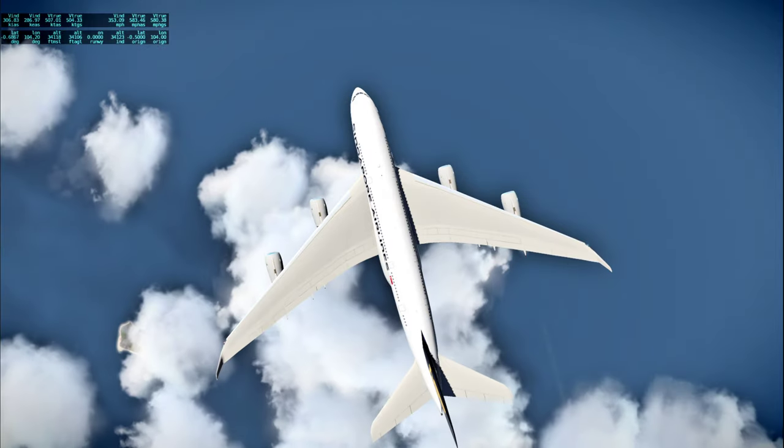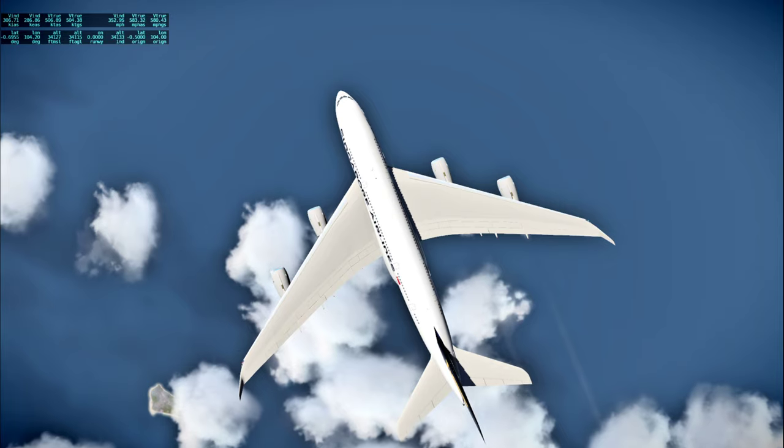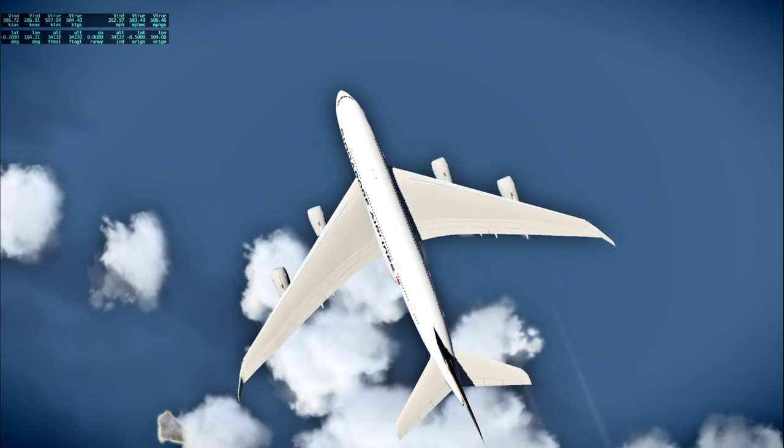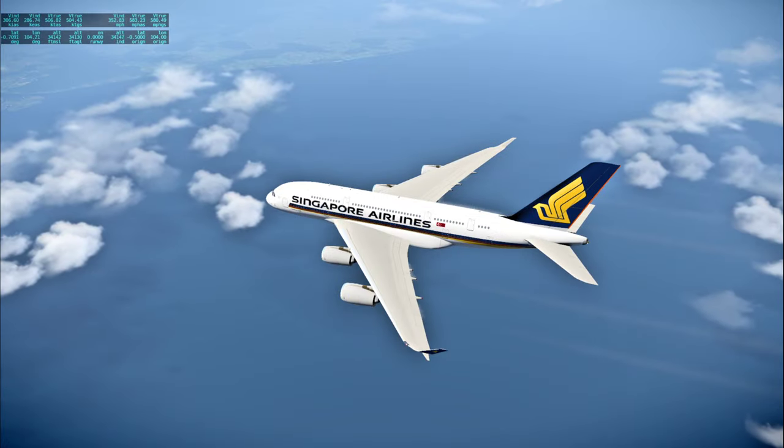It's a very interesting and distinctive wing, really. That's right. It seems beefier near the root than a lot of other airliner wings.